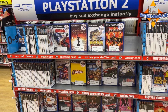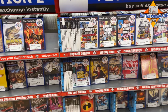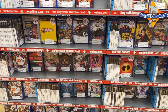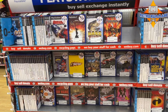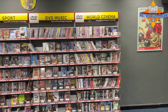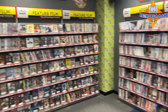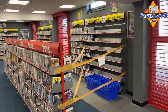PlayStation 2 selection was pretty good as well. Lots and lots of titles that, as with any CEX store, can't really go wrong with the PlayStation 2 selection in any store. There's always so many games on offer. Don't think there was any really standout PlayStation 2 games there, but this was the part that blew my mind for this store. Yeah, the upstairs, bit of damage to some of them shelves there, but absolutely massive.